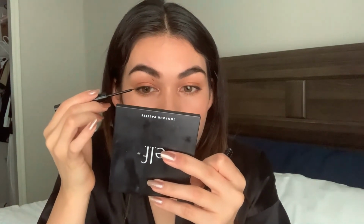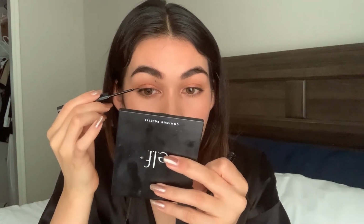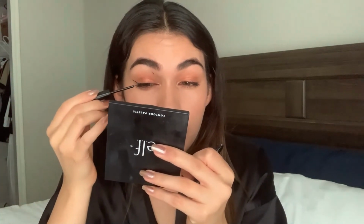so I just kind of start with the top and go out and kind of flick it out like that, looking at how my lashes are going, and then I kind of get the top end. I have partially hooded eyelids, so I try and do my eyeliner a little more down so it can make my eyes look bigger.